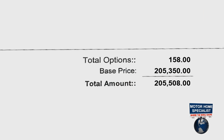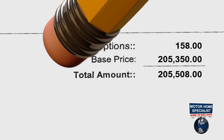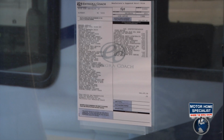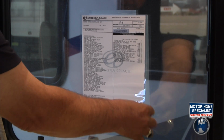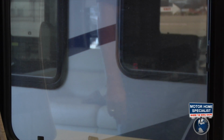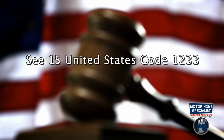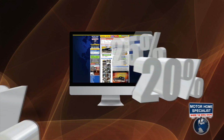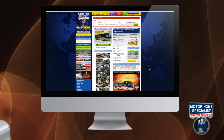Some dealers even alter the manufacturer's window stickers to reflect a higher price, or remove the window sticker altogether and create their own version of retail pricing, even though this is against United States federal law. Without knowing the true manufacturer suggested price, you cannot be sure of the true percentage discount you are receiving from the dealership.